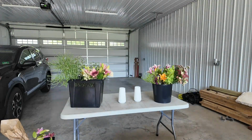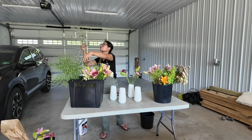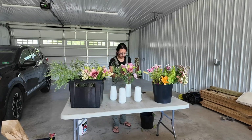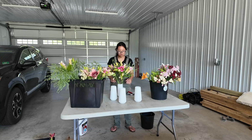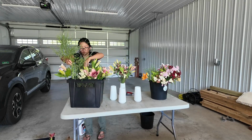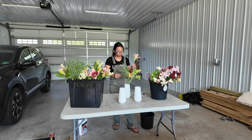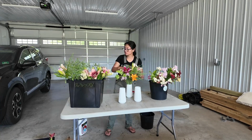It was finally time to make the vase arrangements, and to be honest, I was a little bit nervous because I suck at designing, and this is the first time that I had to make 4 within a reasonably short period of time. But honestly, I had a ton of fun and it went a lot better than I had thought. So I had a lot of flowers to work with.